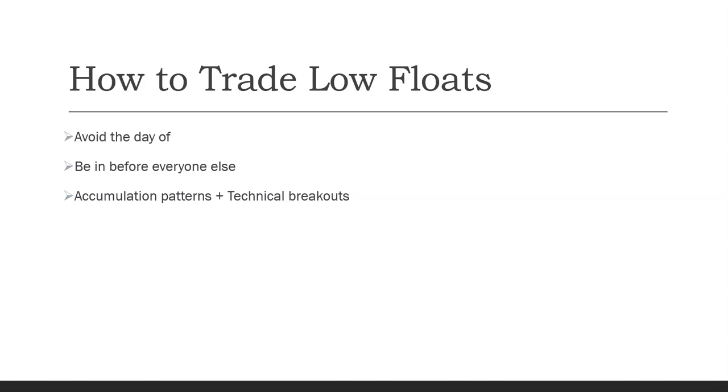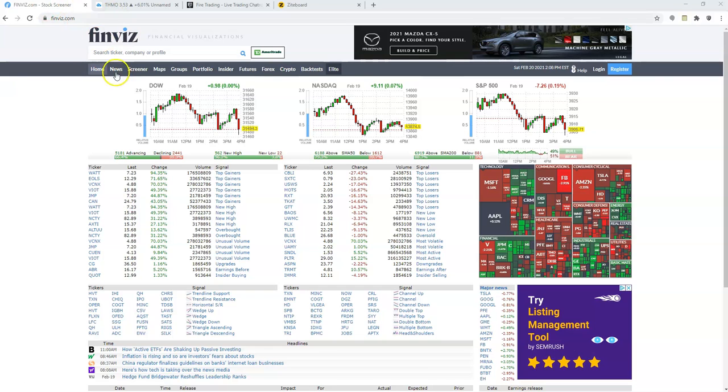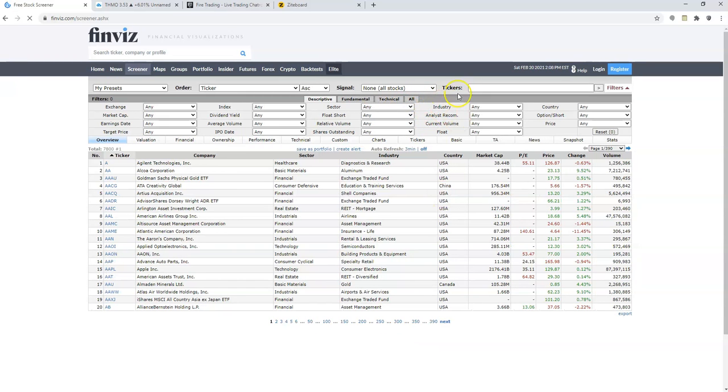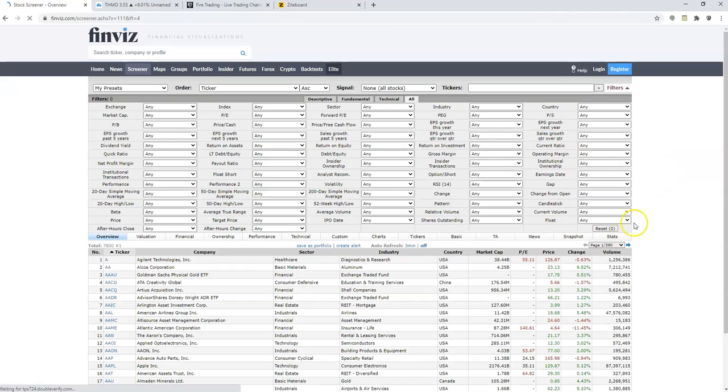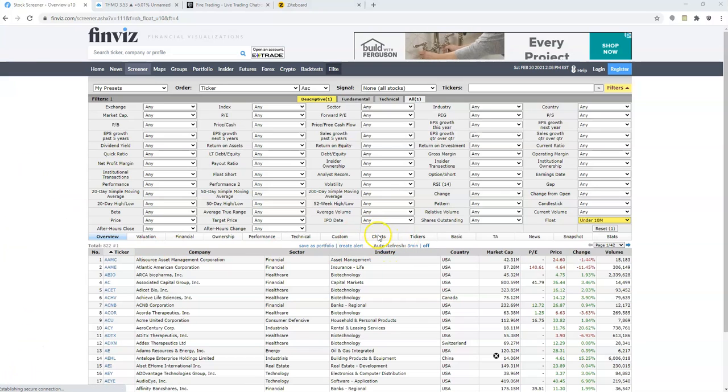Okay, a good free site to look up these low float stocks is finviz.com. When you get on this site, you can go right here to screener, and it's going to pull up a bunch of different trading strategies that you could search for. If you click all, it'll bring up all these different criteria. Right down here, you can see float. If you go down to under 10 million and select that, it's going to pull up all the stocks that have under 10 million float. Now, what I like to do is select charts, because I want to see what the chart's doing.